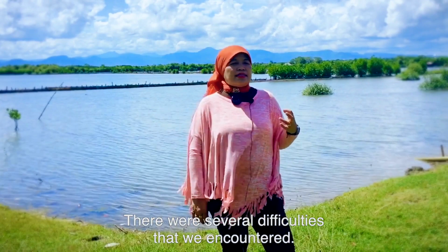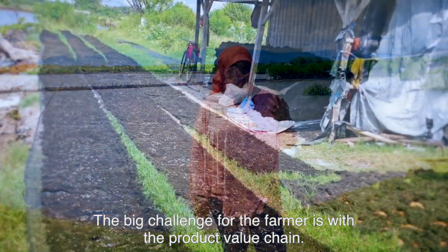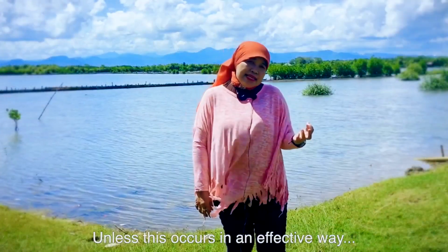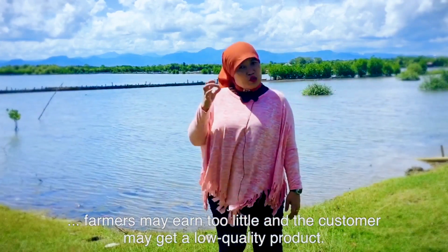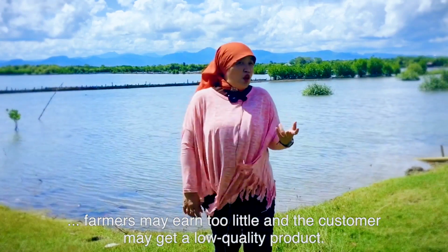There are several difficulties that we encounter. The big challenge for the farmer is with the product value chain. Unless this occurs in an effective way, farmers may earn too little and the customer may get a low quality product.